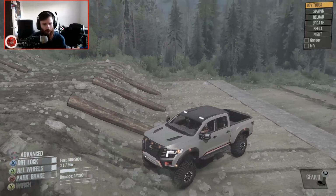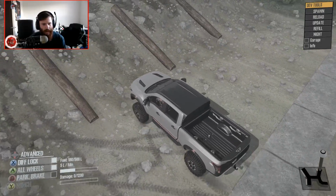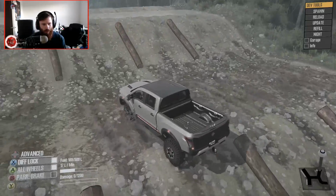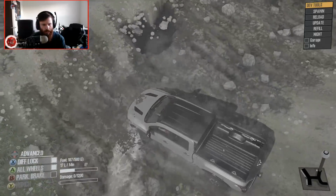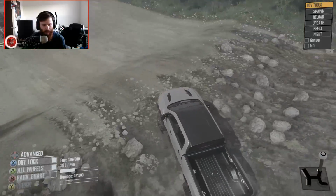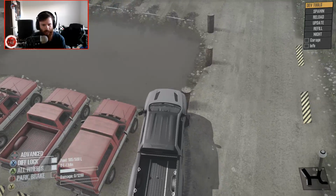Oh, the collision axles though. If you do hook on a rock, you're hooked, so you really have to watch out for that. Being that these trucks have collision axles, it's something you really have to pay attention to, because they can get caught on the diff on a rock. But my God, is it amazing to be able to actually go through mud without just bogging out and dying.